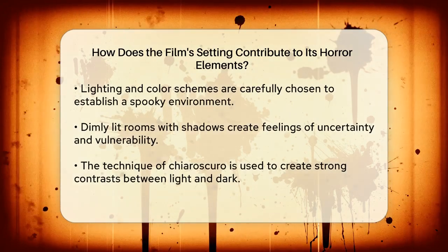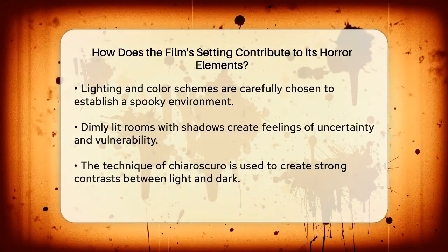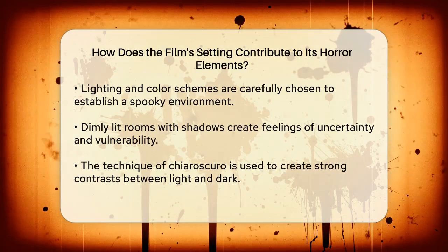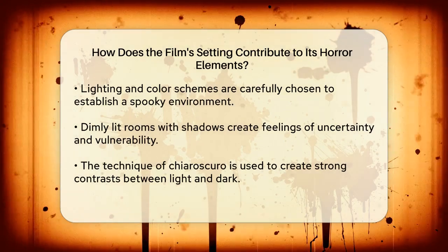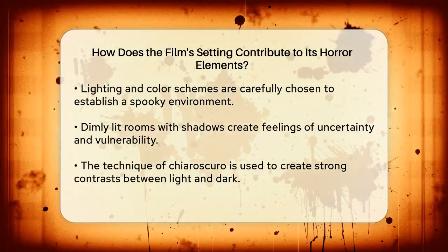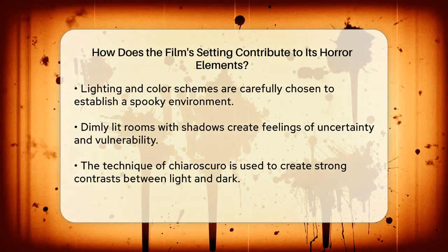For instance, dimly lit rooms with deep shadows can make you feel uncertain and vulnerable. This use of lighting, known as chiaroscuro, creates strong contrasts between light and dark, making the viewer feel anxious about what might be lurking in those shadows. The setting often acts as a character in itself, influencing the mood of the story.